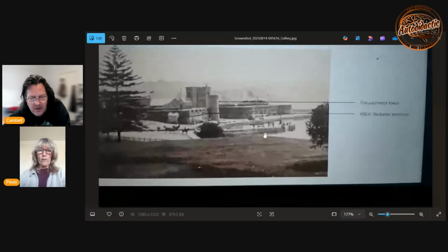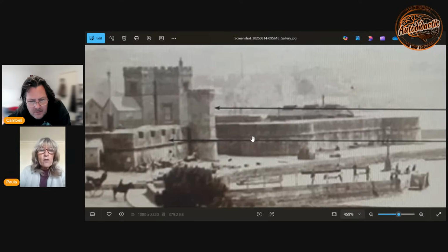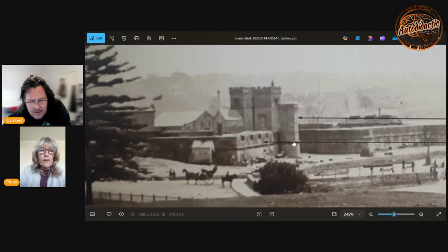So what have we got here? Window. I guess it's this one, is it? We have to work out a better way of doing these photos, I think, Campbell. I don't know how I'm going to do it. And there we go. Can you zoom in there?